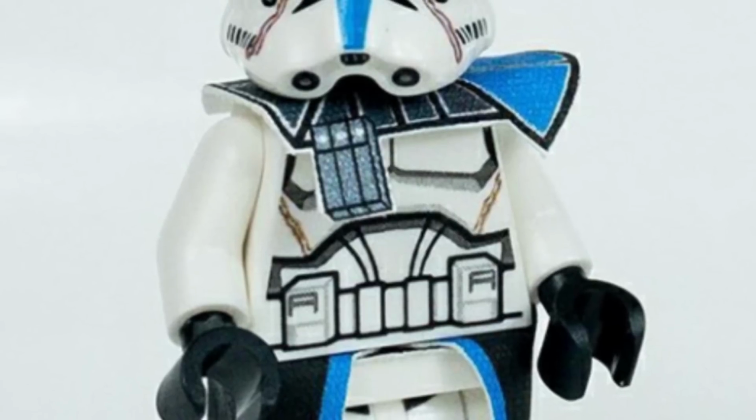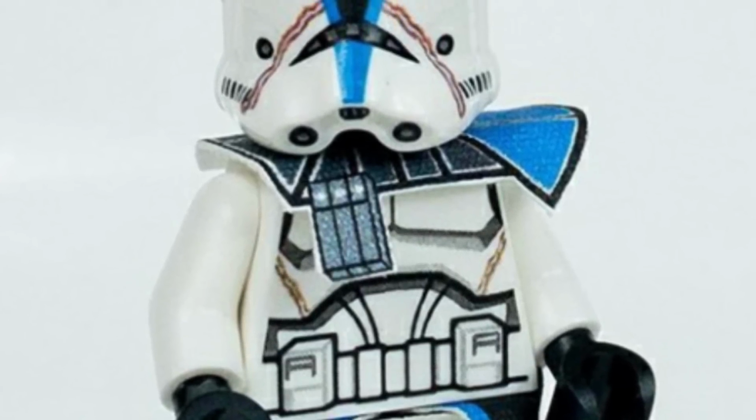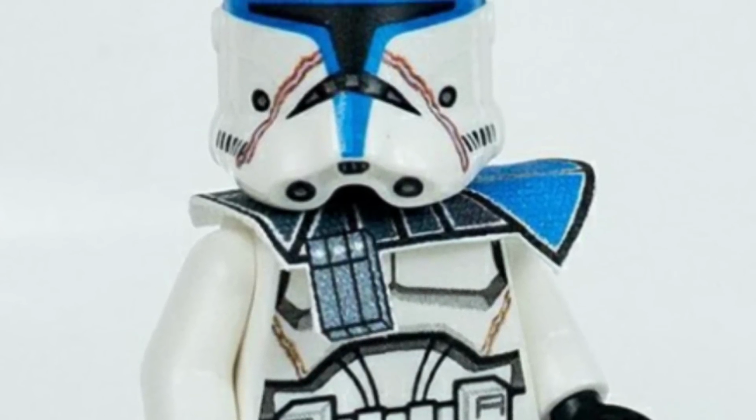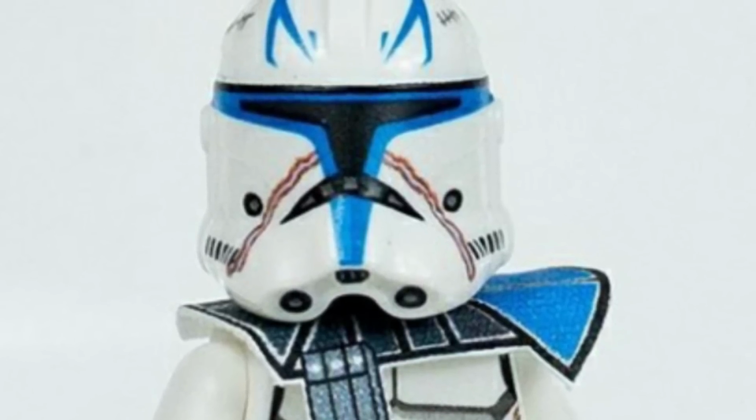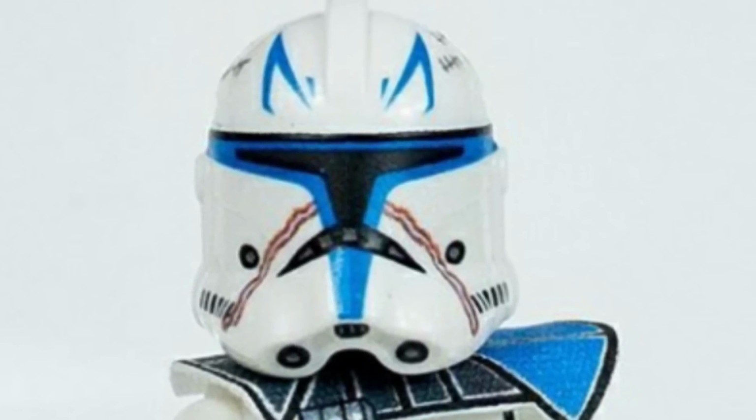I feel they would give him a pistol that would much more resemble his, but if not, then hey, that's sad. But yeah, that would definitely be a great addition for our favorite captain.